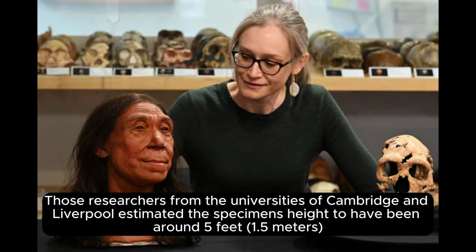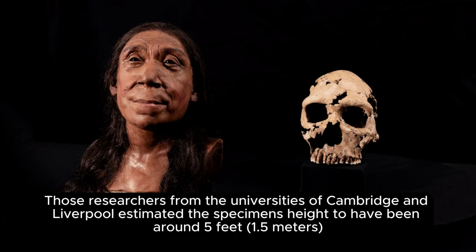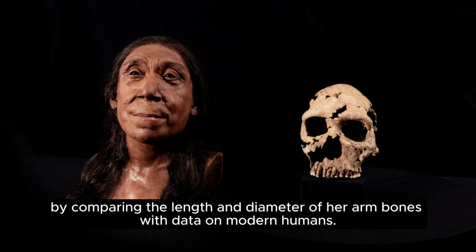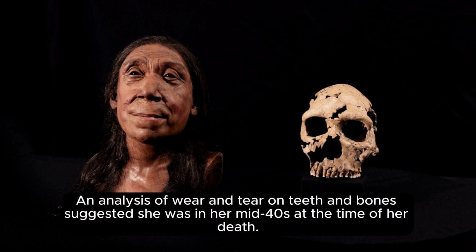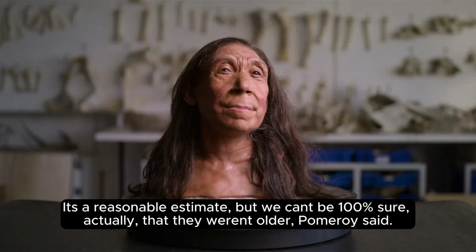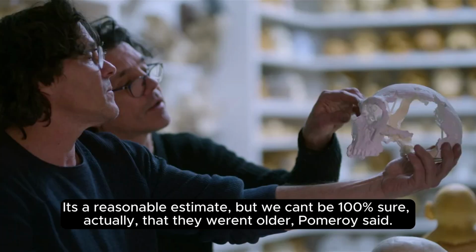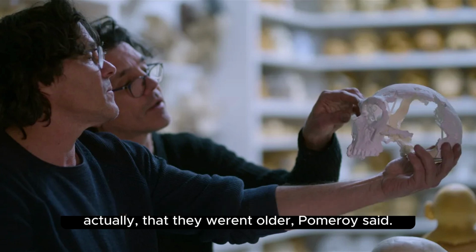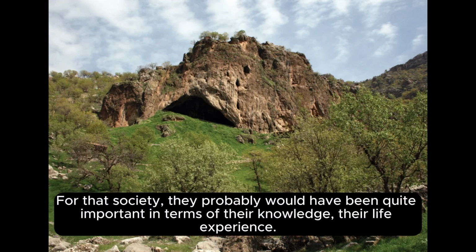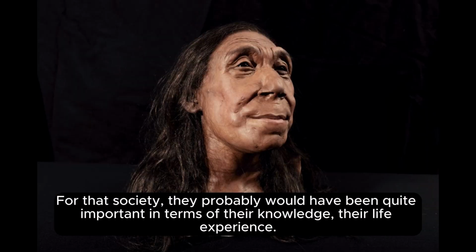Those researchers from the universities of Cambridge and Liverpool estimated the specimen's height to have been around 5 feet 5 inches, by comparing the length and diameter of her arm bones with data on modern humans. An analysis of wear and tear on teeth and bones suggested she was in her mid-40s at the time of her death. "It's a reasonable estimate, but we can't be 100% sure, actually, that they weren't older," Pomeroy said. "What we can say is this is someone who had lived a relatively long life. For that society, they probably would have been quite important in terms of their knowledge, their life experience."